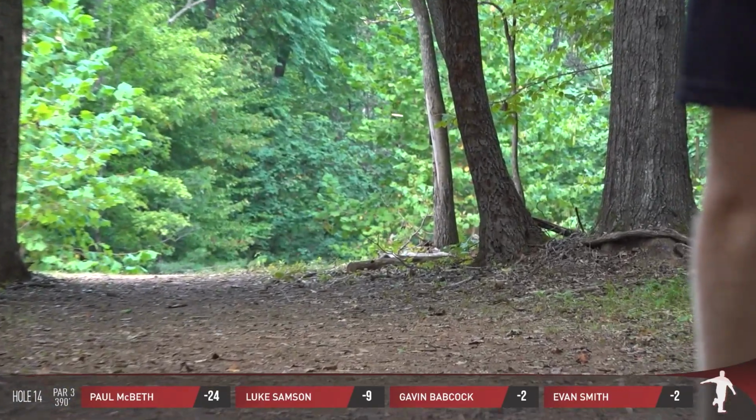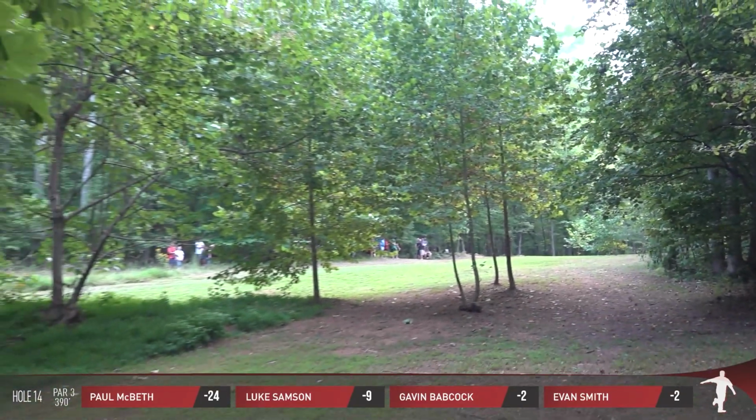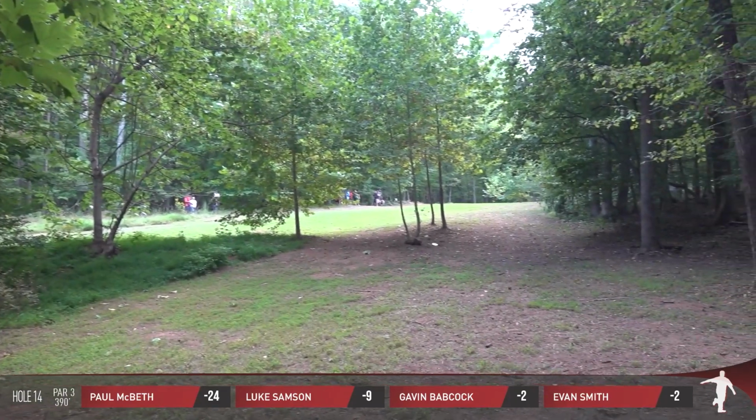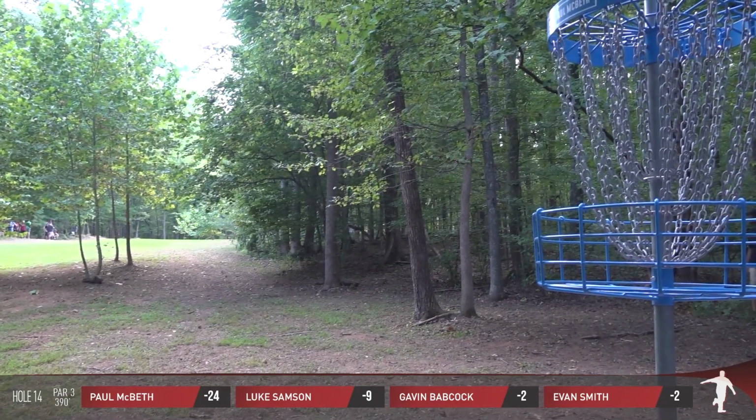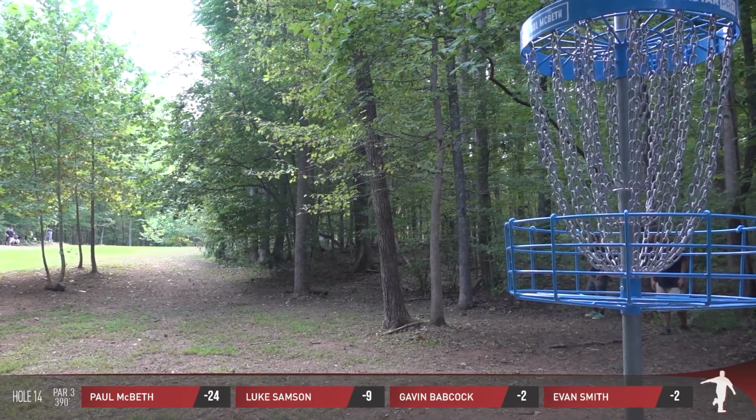Ooh, this could be sawed. It's turning a little bit too much. Yeah. It might catch the right gap, though. Needs to fight those trees. Okay. Again, easy up and down from there. That's the mistake to make. You'd rather overturn it than over-hyzer it on this hole, that's for sure.